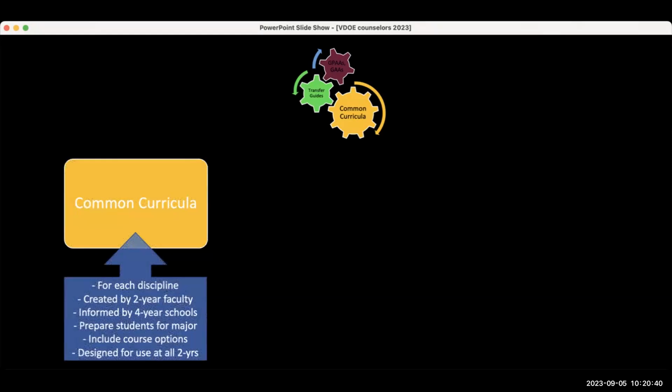So the work starts with the development of a common curriculum in a discipline. For example, we started with business, engineering, computer science, and education. And we brought together faculty from our community colleges and from our 4-year schools to create a common curriculum at the community college level. It's a 2-year curriculum, generally 60 to 62 credits. Engineering's a bigger degree because it's more than 120 credits as a bachelor's degree.